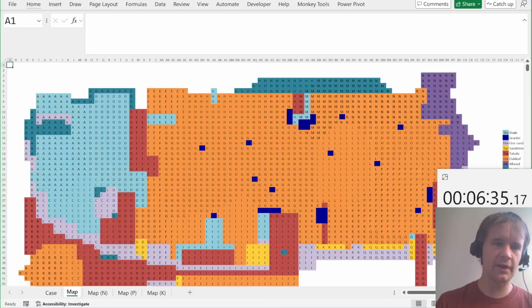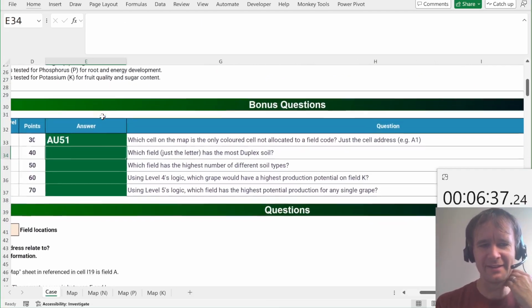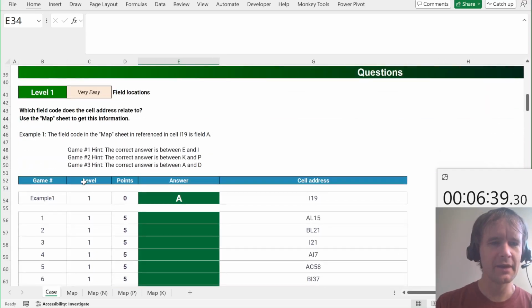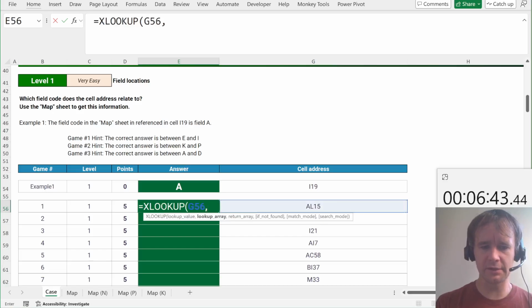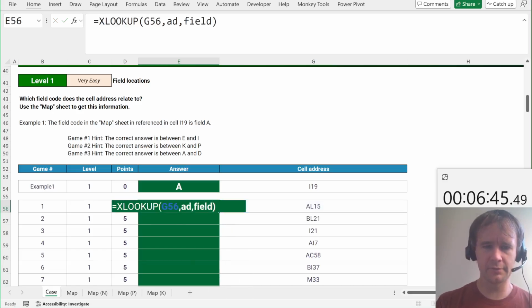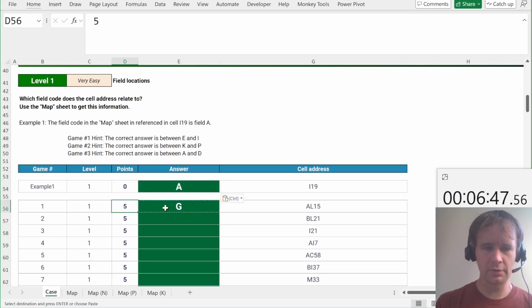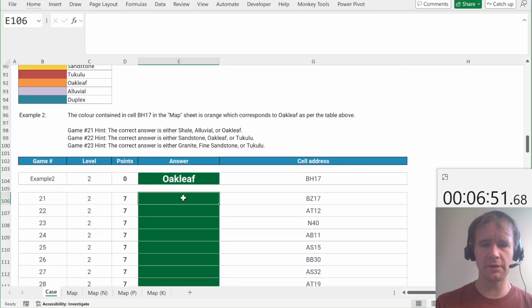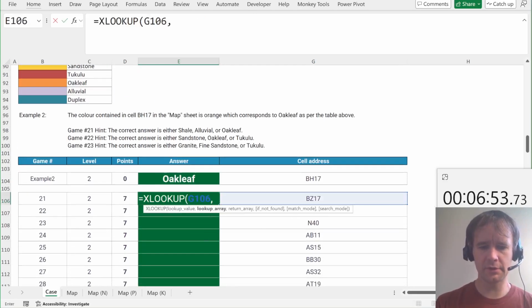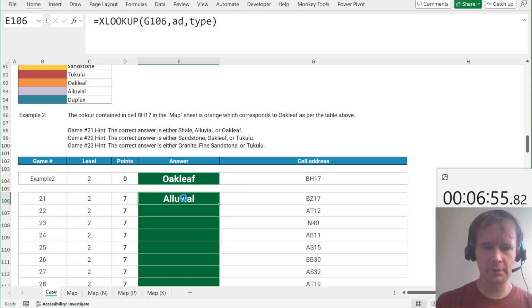Okay, 6.5 minutes in. I haven't done a thing yet. I've done one question. Anyway, whatever. Which field does the cell belong to? Okay, so this should be simple. XLOOKUP this in add, returning from field. Good. Happy days. What type of soil is contained within the cells below? So XLOOKUP this in add, returning from type.